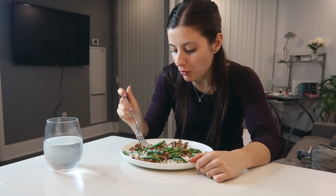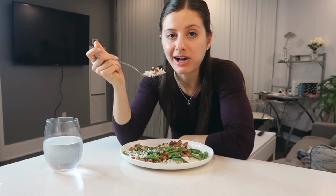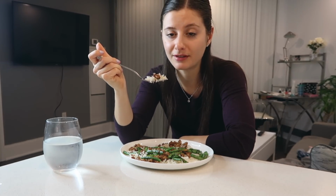The flavors are so good. I wasn't expecting it to be this juicy. Wow, this is really good. And I made this. I never would have put this together on my own.